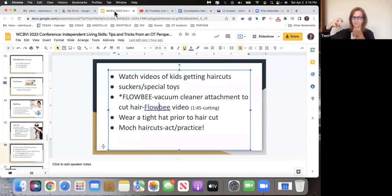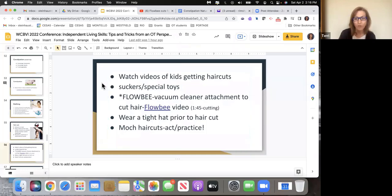And the other advantage of this is the vacuum sucks the hair up. So nothing's going to land on their skin, which might be a reason why some kids, with that tactile system overreactive, don't want anything touching their skin, especially that light touch. So just another option.